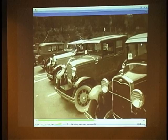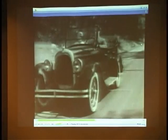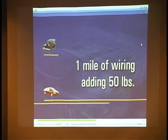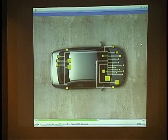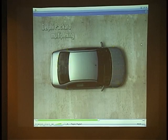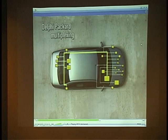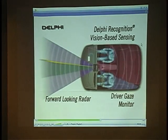In the 1920s, vehicles had about 30 feet of copper wire to handle all the required electrical activities. Today's vehicles have over 1.5 miles of wire, adding over 50 pounds to the vehicle. With the increase in onboard electronics, vehicles of tomorrow will be relying on a greater use of multiplexing. Multiplexing is the sharing of a common wire or circuit by multiple devices to reduce the complexity and bulk of the wiring system.